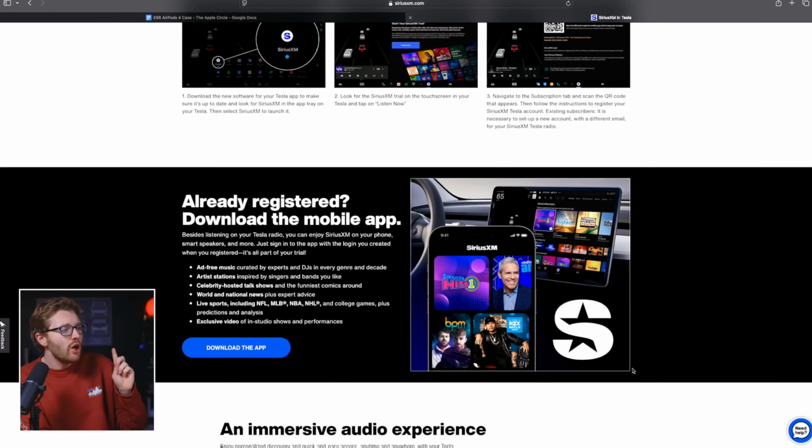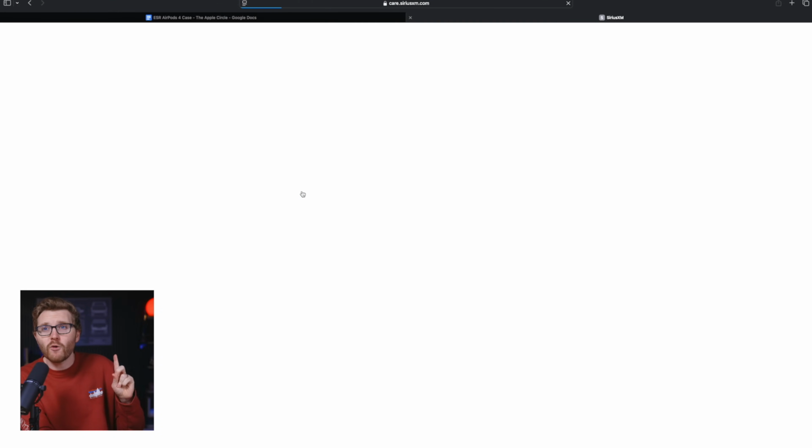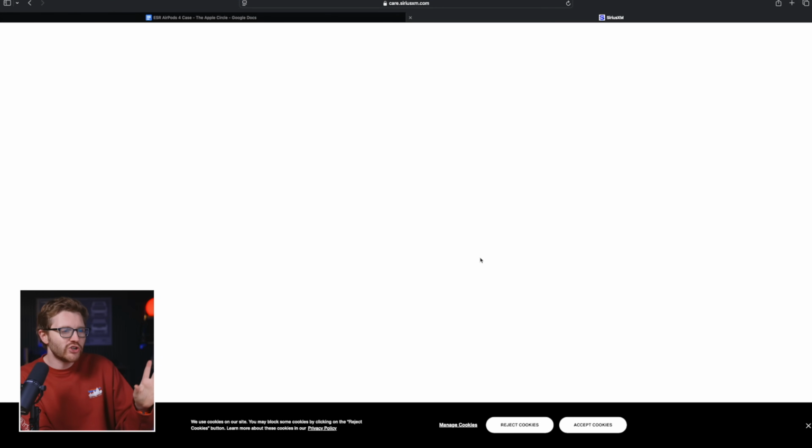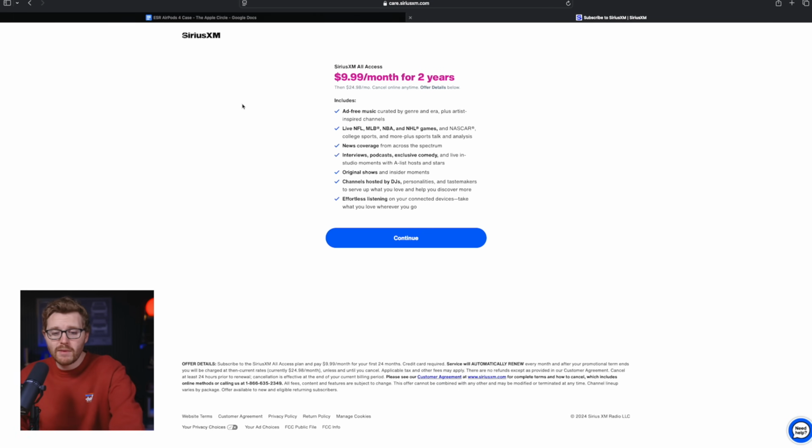You can try it for a month. Though the bad news is that while you do get a special offer for going through this promotion between Tesla and SiriusXM, it's $10 a month for a 2-year commitment. So not exactly a cheap service plan here, though pro tip I heard, if you call, you can really get that discounted. But just so you know, it's $10 for 2 years. Then after that 2 years, it jumps to like $22 a month. So definitely do your homework, though that free trial is included for the first month. No credit card required. Seeing this level of control in Teslas is super cool and awesome.